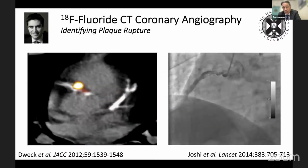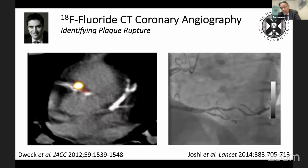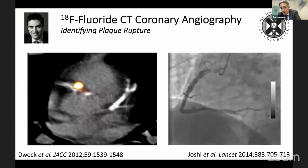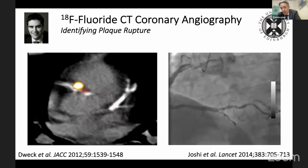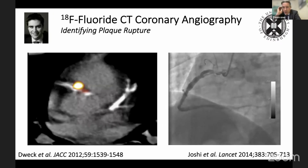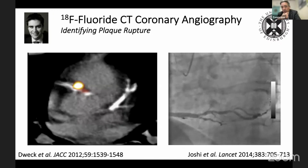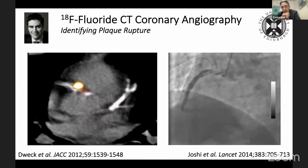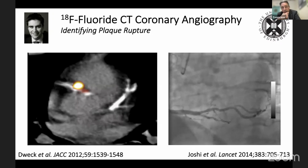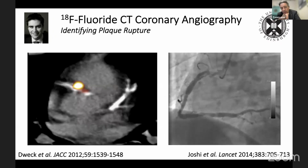So we started to do some work on this. Mark Dweck led the initial work on this. And I always like to show this example. This is a patient, as you can see, who's got a right coronary artery with a filling defect just near the ostium of the right coronary artery in the proximal section. You see that lovely filling defect. And on the left-hand side is the antecedent CT coronary angiogram. Well, it's not quite an angiogram, but it's a CT scan with sodium fluoride PET imaging.